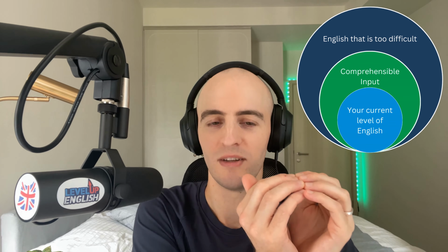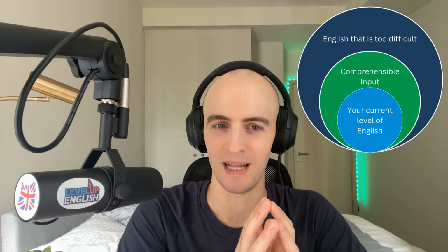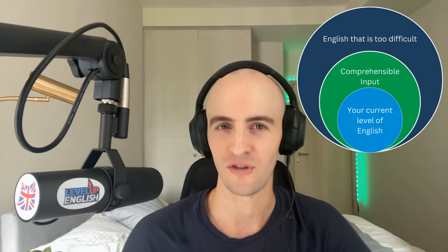structures inside. So the simple way to look at this is it's one level above your current level, but it's not too far outside your comfort zone in the language. So if you Google comprehensible input and look at images, you'll often see pictures of circles where, I'll put this up on the video on YouTube as well, you'll have a small circle which is your current level of your language, your current level of English. Then you'll have a bigger circle that's your comprehensible input. So this is the area in which you should be focusing, the area in which you should be studying. Then the largest circle, further outside your comfort zone, this is too difficult. This material is too challenging for you.